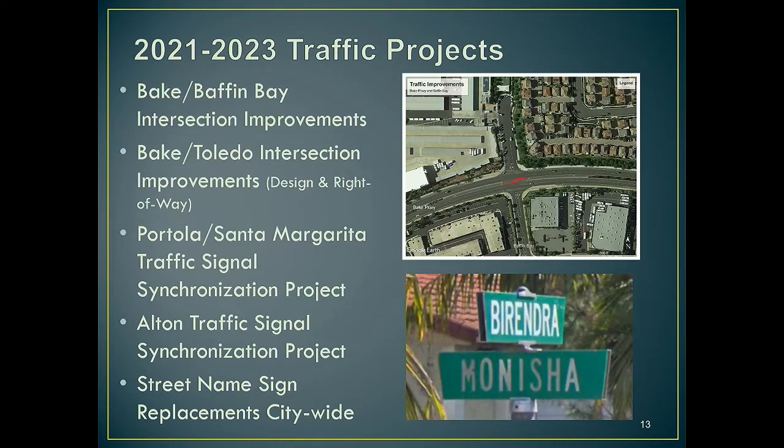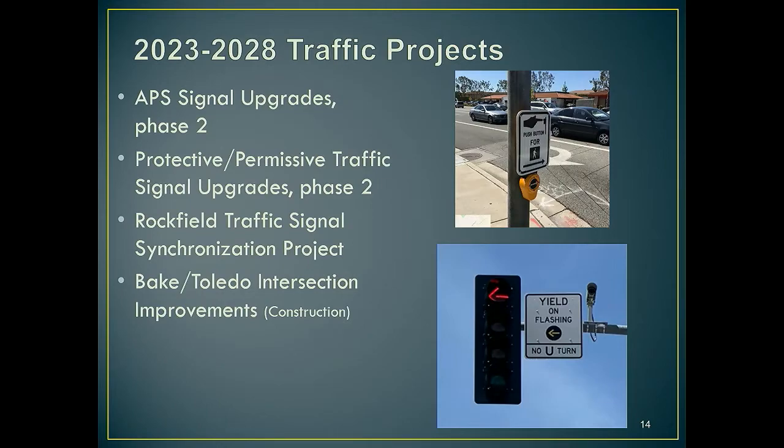And then for the 5 years out of that, we're proposing to do more of the accessible pedestrian signal upgrades, the second phase of that, the second phase of the protective permissive traffic signal upgrades, looking at synchronizing Rockfield, and some construction of the improvements at Bake and Toledo, which we'll design in the first 2 years of the CIP.